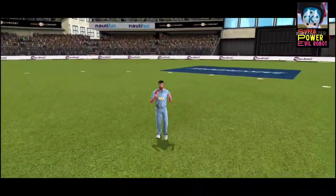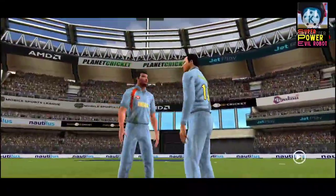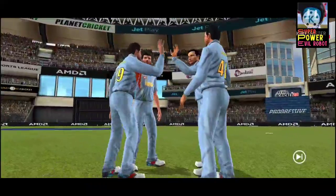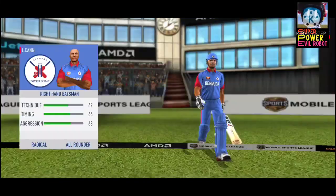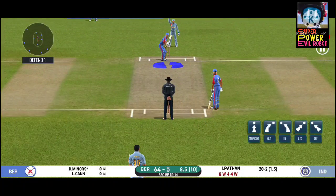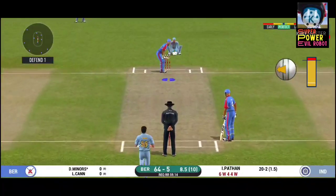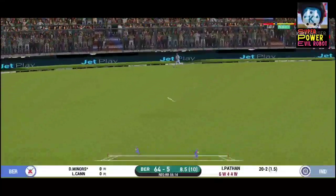Got the elevation right, but he couldn't time it too well. That is a good catch in the end. He is taking the long walk towards the pavilion. Batsman getting ready to face his first ball. They are calling for two.